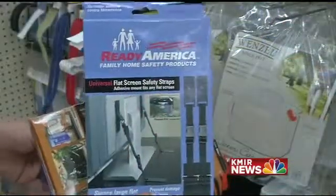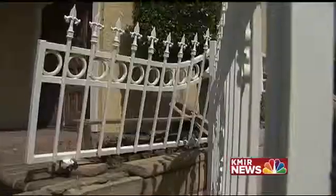Getting your home ready for an earthquake can be overwhelming, but there are some companies that will come to your home and help you at no cost. You can have an emergency ready profile done for your house free of charge, and that profile gives you a location with pictures of where your gas, electric, and water shutoffs are. In the event of an emergency, those are things that you're going to want to know.